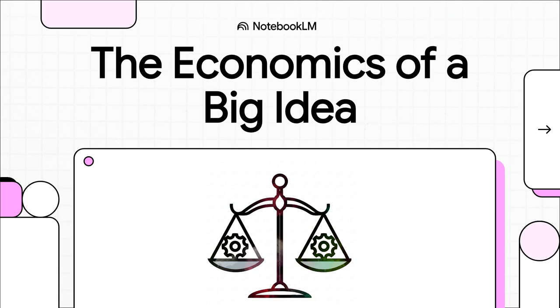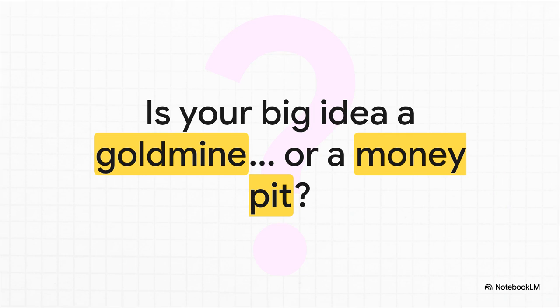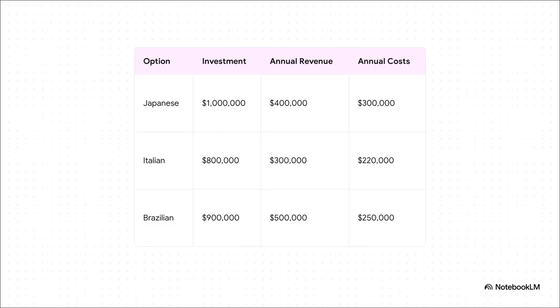Let's jump right in. Every single person with a big idea faces this exact question. You've got this amazing concept, something you think could be a total game changer. But before you go all in, you have to ask, is this thing actually going to make money? How do you know for sure if you're about to strike gold or just dig yourself a massive hole? To get our heads around the logic, let's start with a super simple analogy.